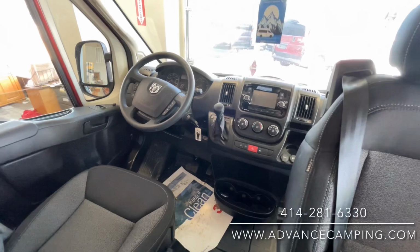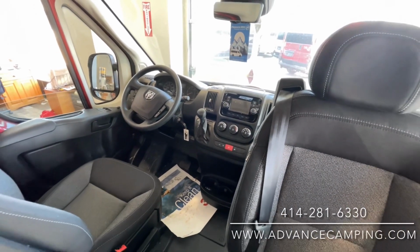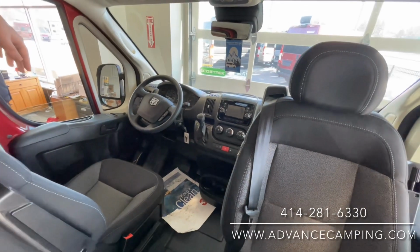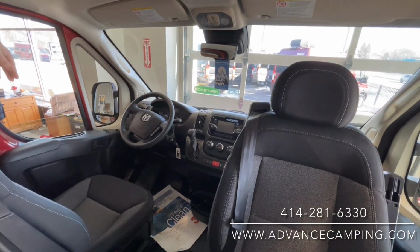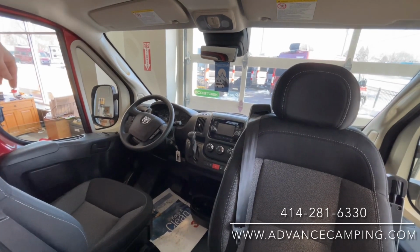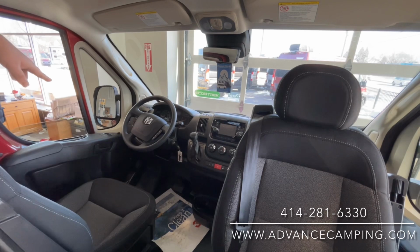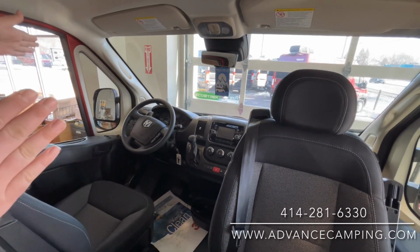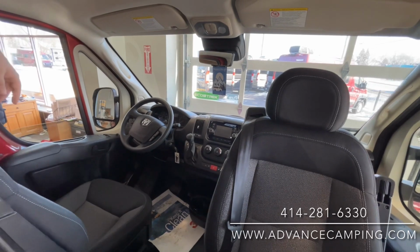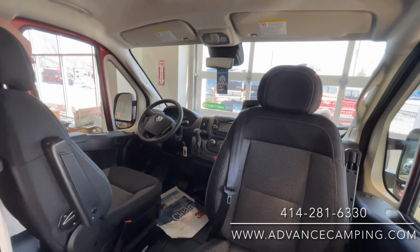We also have the blind spot assist on the mirrors as well, which is a nice touch. This is sort of a fully optioned out, or mostly fully optioned out chassis from Ram, so it does have those blind spot assists on the mirrors. They are also power mirrors, which is nice, so you can bring them in with one touch or adjust them with the knob there, which is all very, very nice.